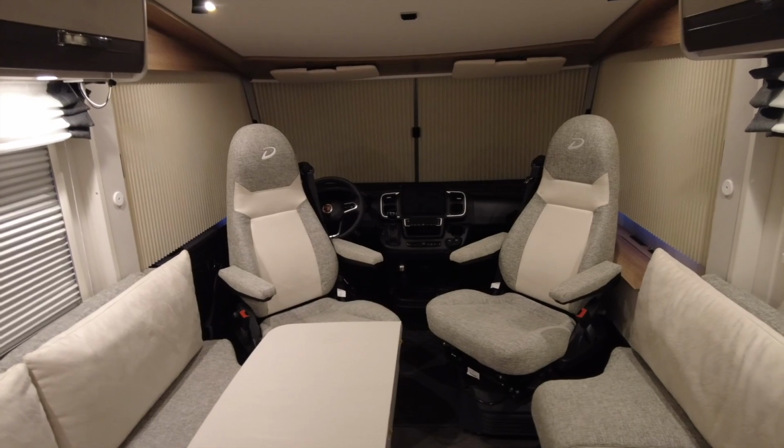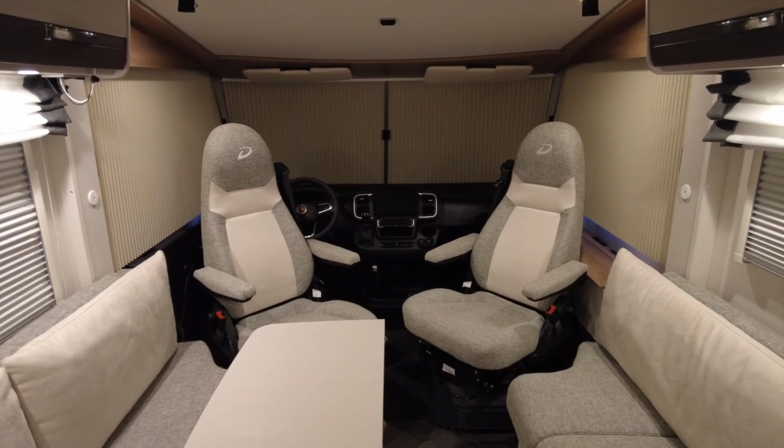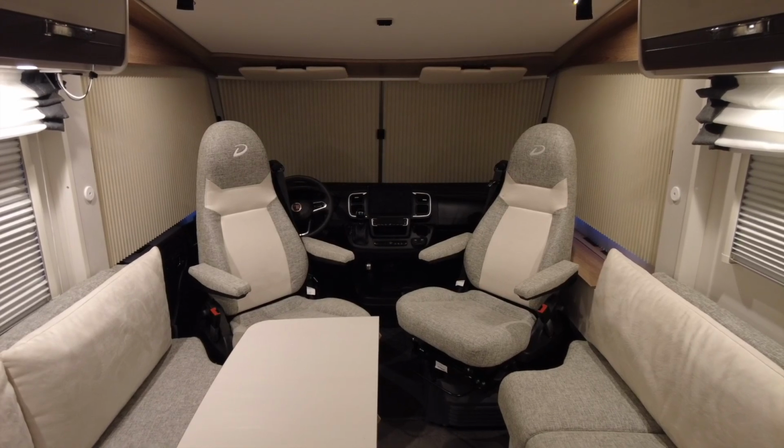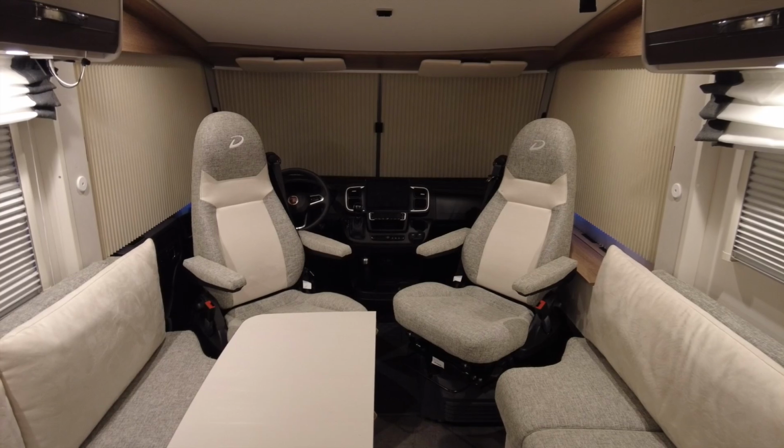So that is the nighttime living. So that's the interior finished. Now let's move on to everybody's favorite part: breakages, failures, and niggles.